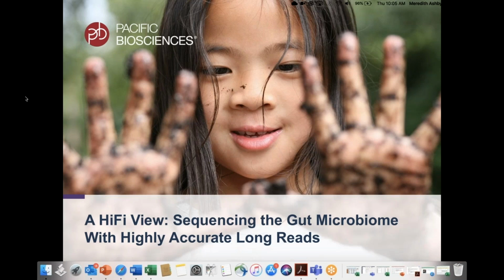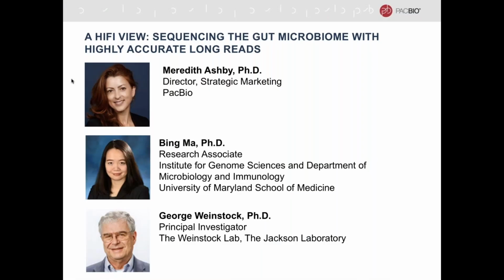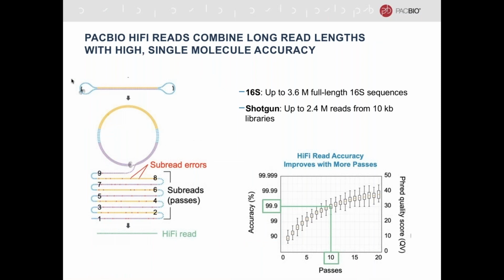So with that, let me get started by giving you a brief update on PacBio's metagenomic solutions for the Sequel II system. All of the solutions that we'll be talking to you about use HiFi sequencing. HiFi is a unique technology to PacBio, which allows us to sequence many, many times around the same SMRTbell and then use each of those subreads to do intramolecular error correction to generate one consensus HiFi read that is both very long and very accurate.